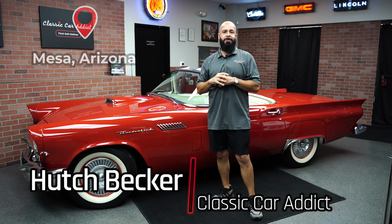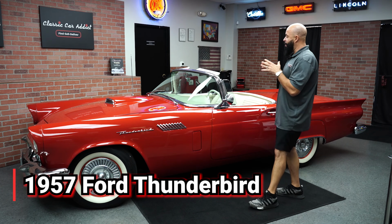Want to bring you this brand new addition. This is a 1957 Ford Thunderbird.